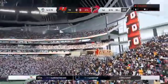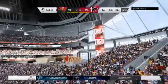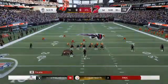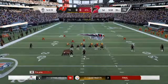Well, I want you to know, I listened to you yesterday when we were watching film. You said write down the word vision for him. It was on display there, wasn't it? It certainly was, because he allows the blocks to set up in front of him. And if that continues, it's going to be a long afternoon for those guys trying to play some defense.